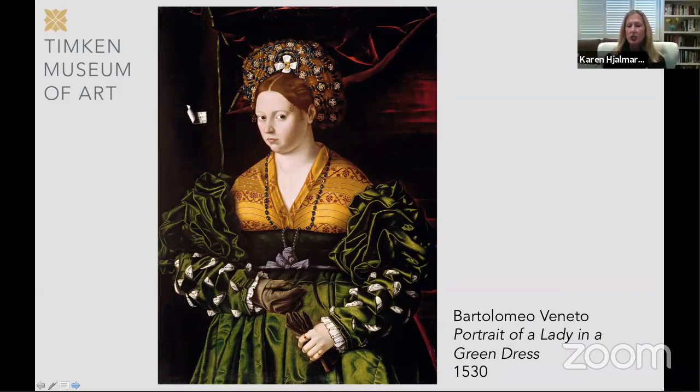Now she has that very pale skin, and she looks at us with a little bit of almost a quizzical nature. Again, that mouth is tightly closed. She doesn't look particularly happy, but she's confident. So again, that pale skin might actually indicate that she was unhealthy, but we don't know for sure. So this is one of our magnificent Italian Renaissance portraits.